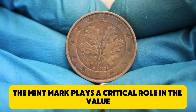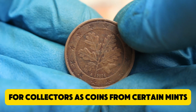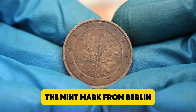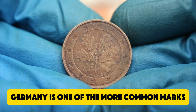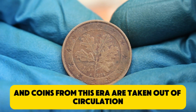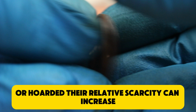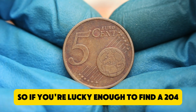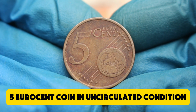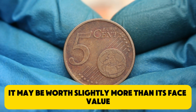The mint mark plays a critical role in the value for collectors, as coins from certain mints can sometimes be harder to find depending on the distribution. The mint mark from Berlin, Germany, is one of the more common marks. But as time goes on and coins from this era are taken out of circulation or hoarded, their relative scarcity can increase. So if you're lucky enough to find a 2004 5 euro cent coin in uncirculated condition, it may be worth slightly more than its face value.